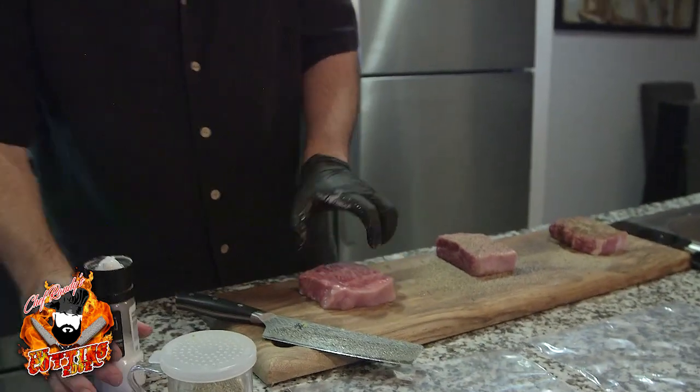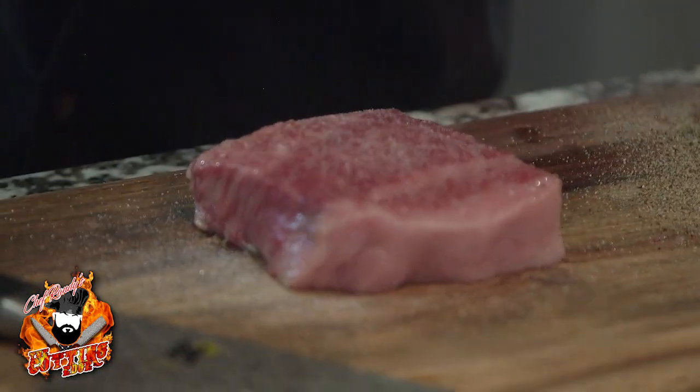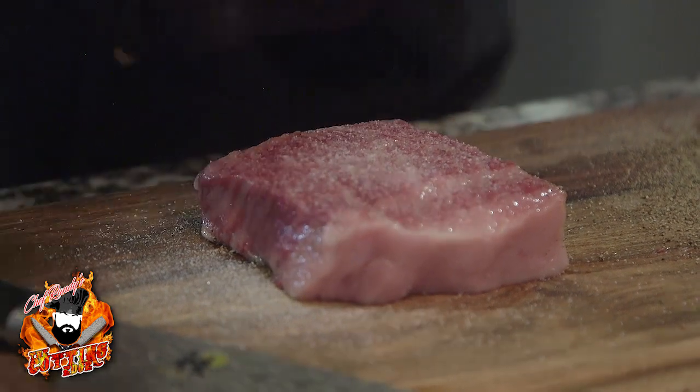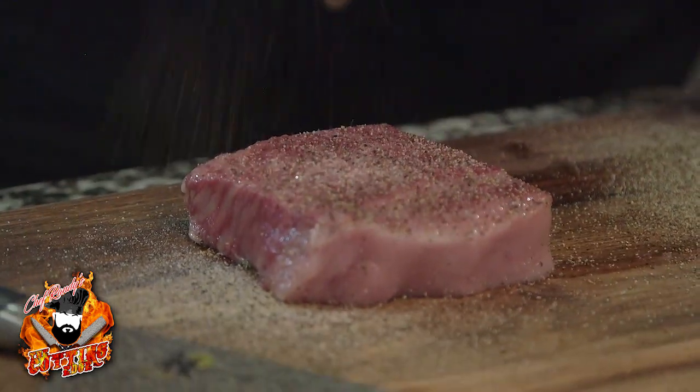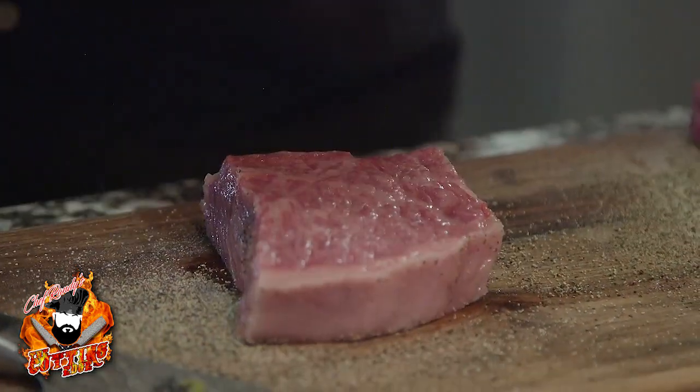And then the pan-seared part, which again, we're just going to do with salt and pepper for the natural flavor profile. Beautiful cuts of beef.